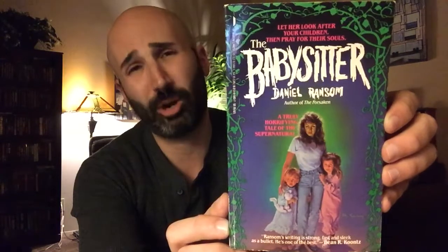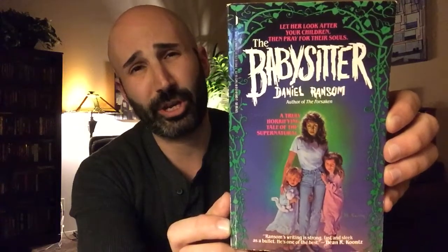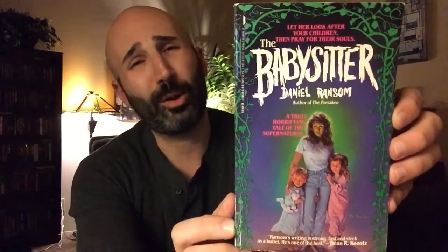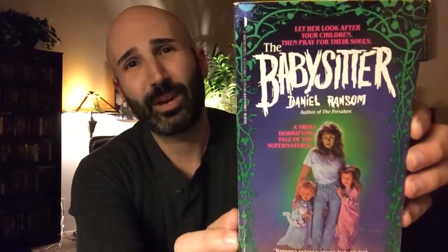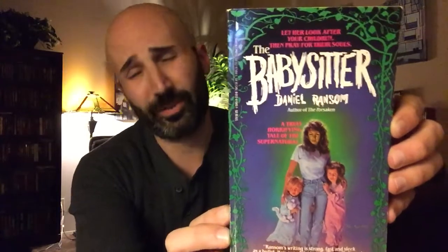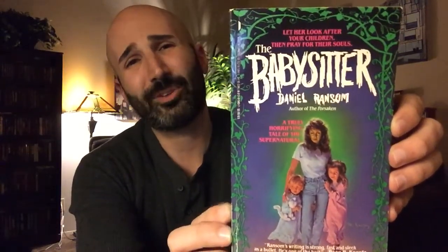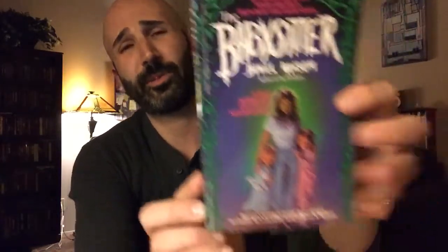Just some amazing artwork, which when I first saw, 2 or 3 years ago, I knew I just had to own and read this book. It's a little Point Horror, a little V.C. Andrews, just really striking color contrasts there. But does it live up to the cover? That's the perennial question here, right, guys? So let's find out. I will begin by reading the synopsis as usual from the back cover.